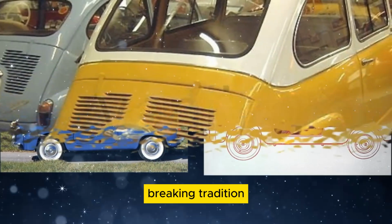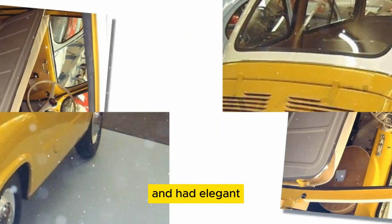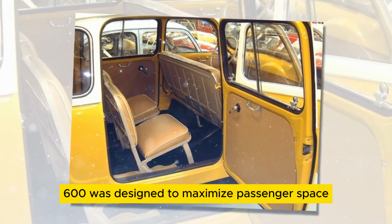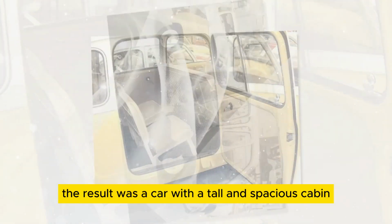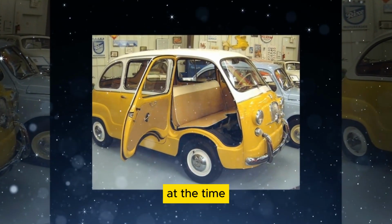Breaking tradition. When most manufacturers were striving to create cars that were as close to the ground as possible and had elegant, sweeping shapes, Fiat went the other way. The Multipla 600 was designed to maximize passenger space and comfort. The result was a car with a tall and spacious cabin that could comfortably seat up to 6 people, a true innovation for a compact car at the time.